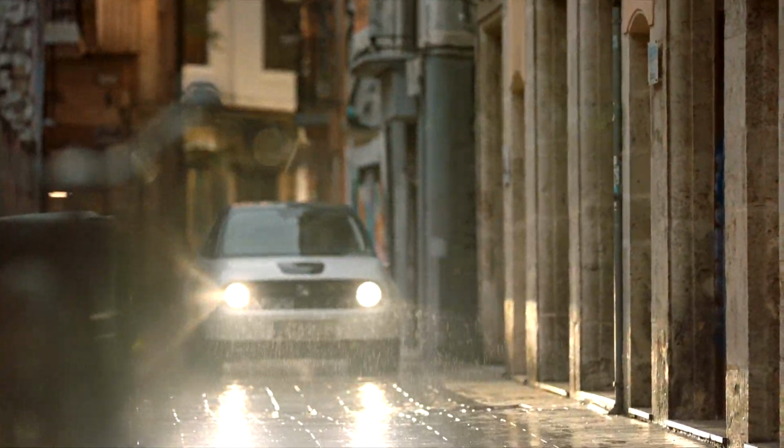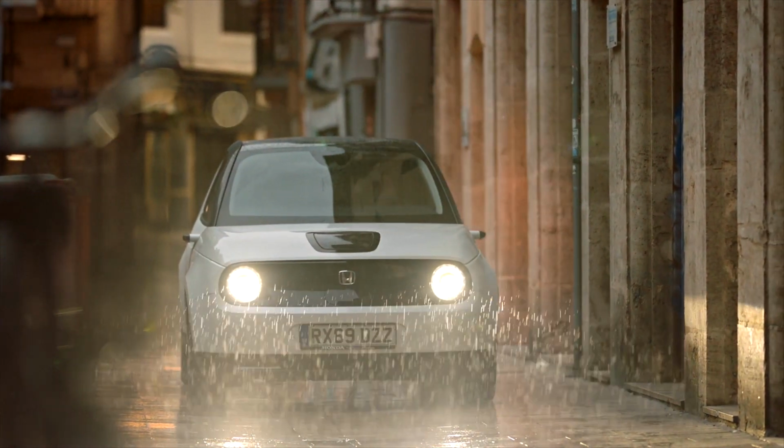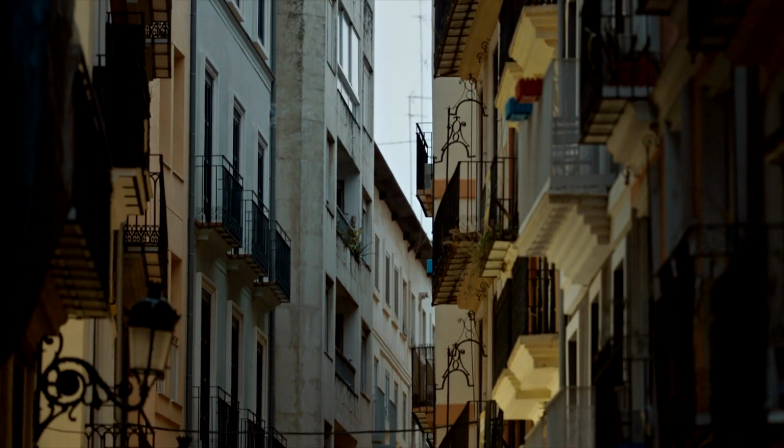The Honda E was a pleasure to drive for the week I had it. I covered around 500 kilometers in that time and thoroughly enjoyed every moment. Sure, it has its downsides, the boot is minuscule and the range is very small for the significant amount of money you have to spend.